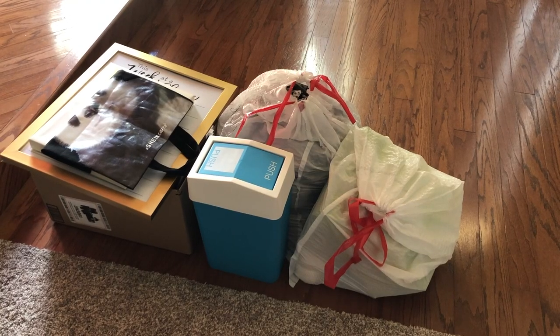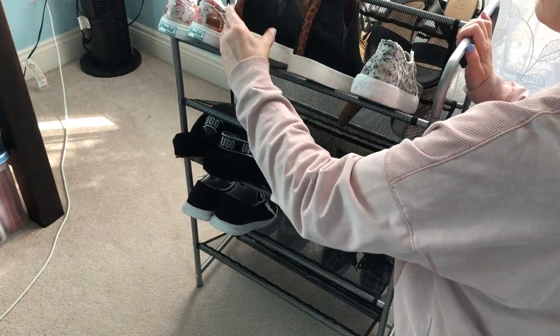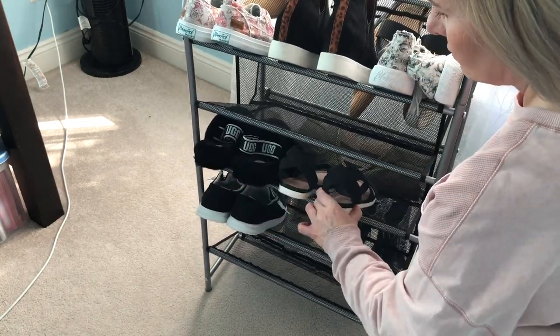So this is our final donation pile. It's not a lot, but I also threw a lot of things away, which I don't like to do typically, but I feel like if Goodwill doesn't want it, then nobody wants it, you know?